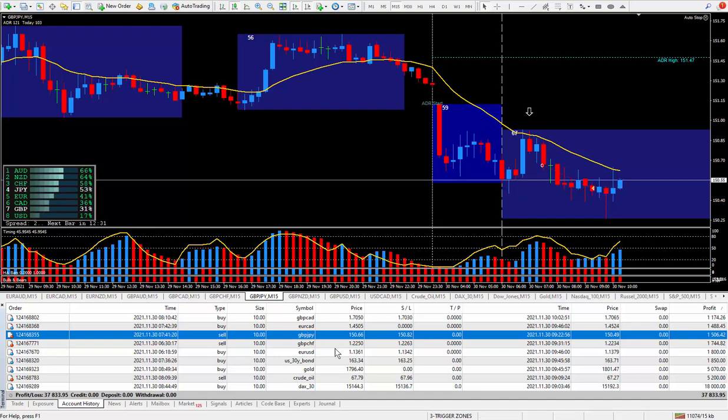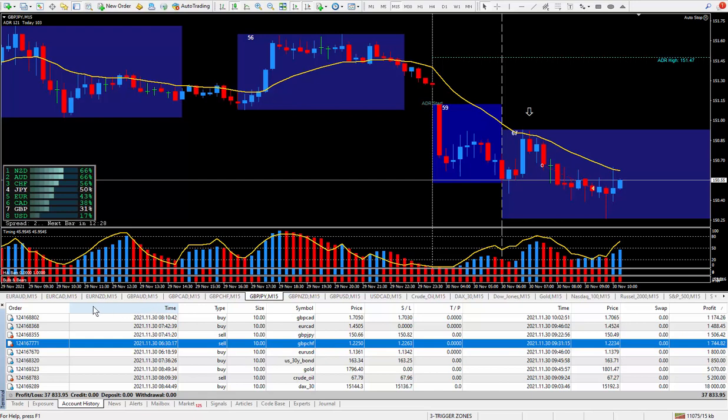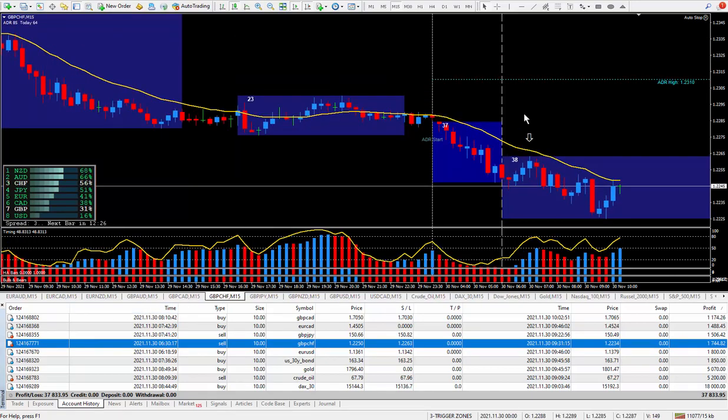Moving on to the next trade, Pound Swiss. This one I wanted to sell, it qualified for a great way to trade. There's the arrow.